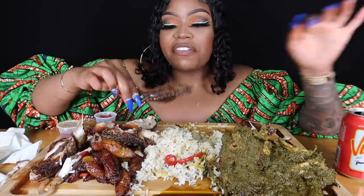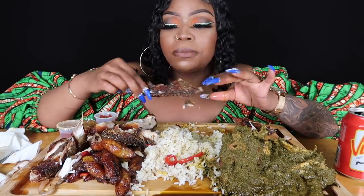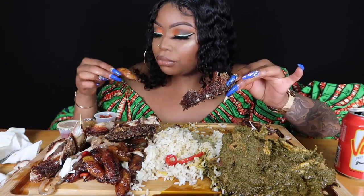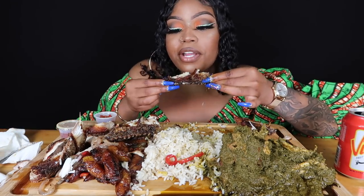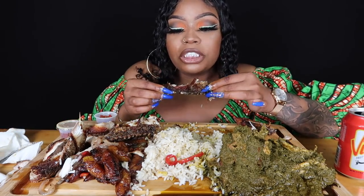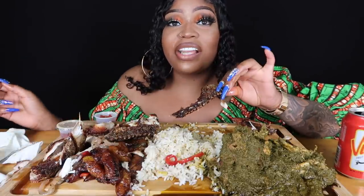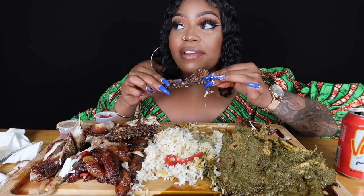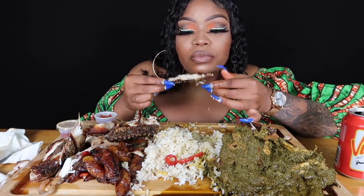Sometimes you just need a good piece of fish. Fish is delicious. It's raining, you guys. The weather here has been so crazy. It's been hot as Satan's butt, for real. And now it's raining.